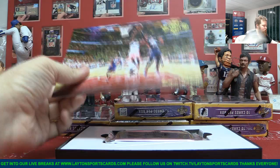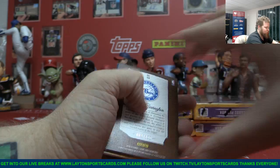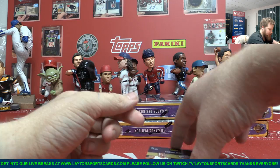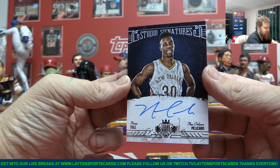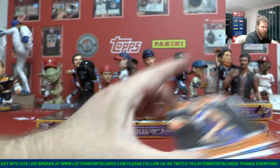Dennis Schroeder. Portrait to 100, Robert Covington. Expressionists of Dirk. And to 99, on card auto, Norris Cole. I've never seen so many numbered autographs on a Court Kings case. Just saying. To 299, Emmanuel Mudiay rookie jumbo jersey. Next box, five left. Good luck.